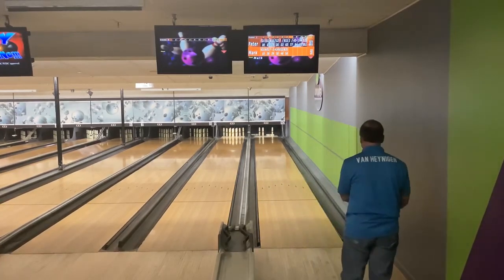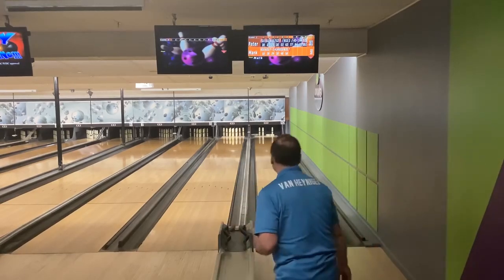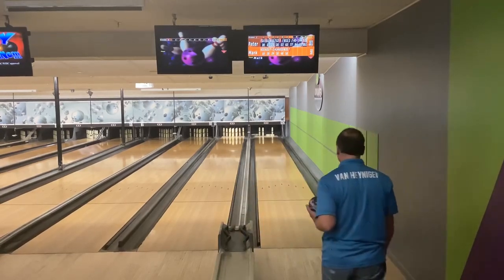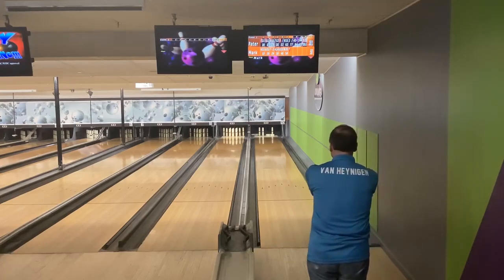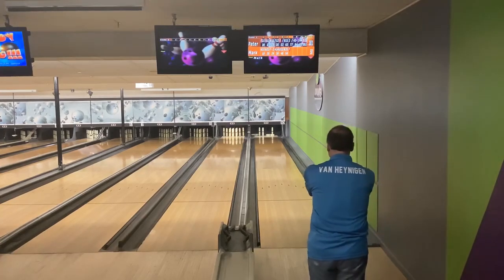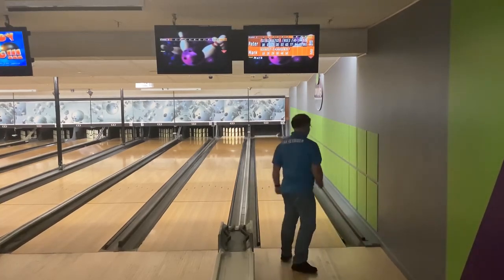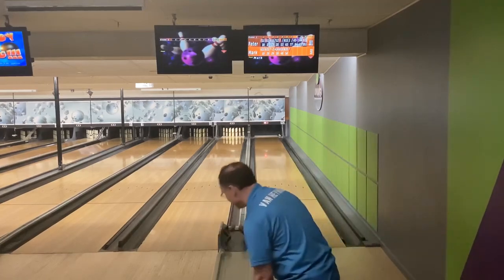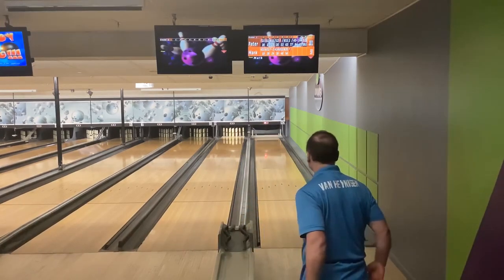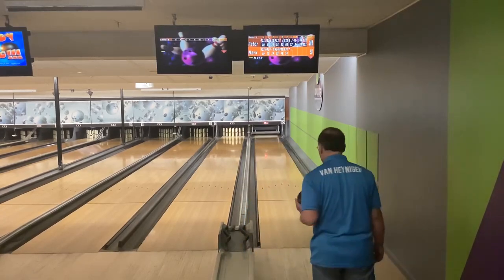Full in the head pin. Is he going to get the 6 to go? Nope. But the wood setup. I think he can play this inside the 2 pin or outside the 2 pin, and I think that the wood is going to be helpful either situation. Nice shot there. It's Mark's first spare of the match. He's at 68 and a ball.